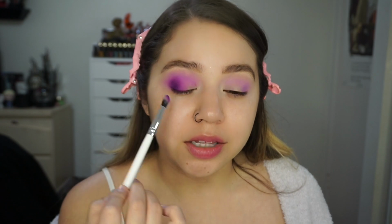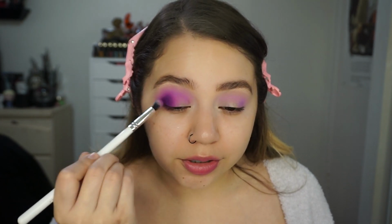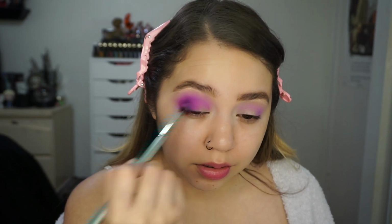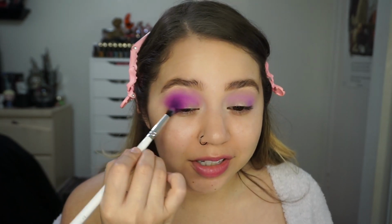So just packing this shade on where I want the darkest color to be. And I'm gonna go back with that second shade, this shade right here. I'm gonna blend the edges of that out with that shade. Back and re-intensify that a little bit. Eventually go back and do this eye, but I'm just focusing on this one right now.